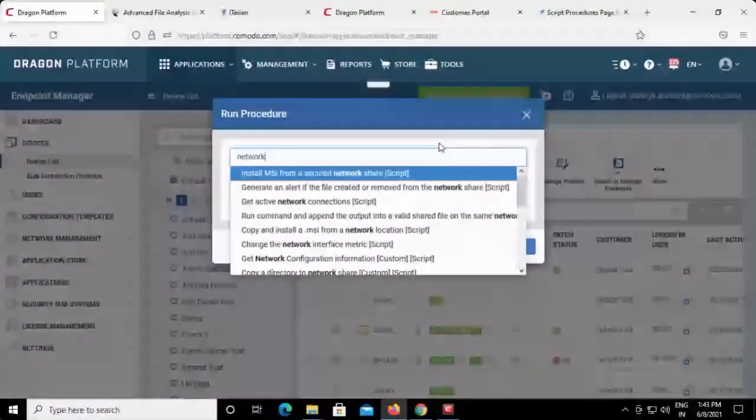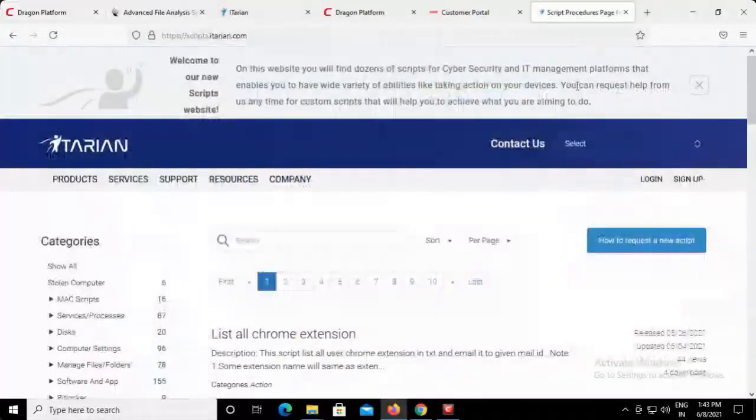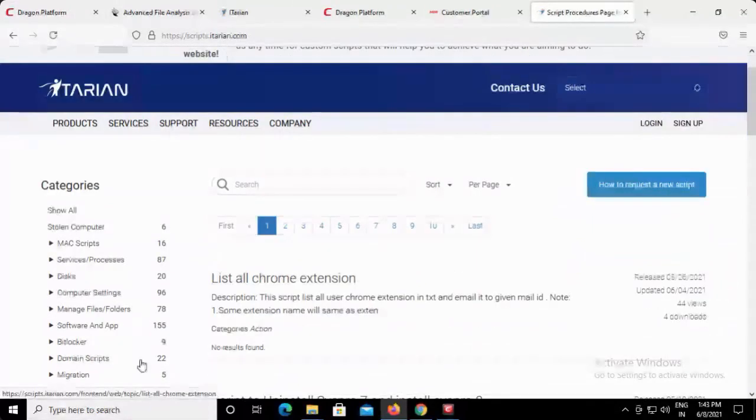Further, there's a major repository for most of the scripts we have implemented, under this open URL called scripts.itarian.com. You can find multiple scripts which we have implemented. You can request a new script also if a use case is not created. If not, you can write your own JSON or Python based scripts also so that you can customize on your own.